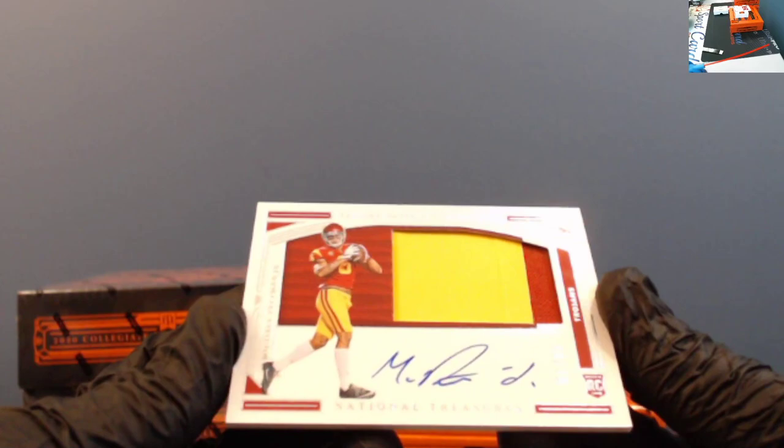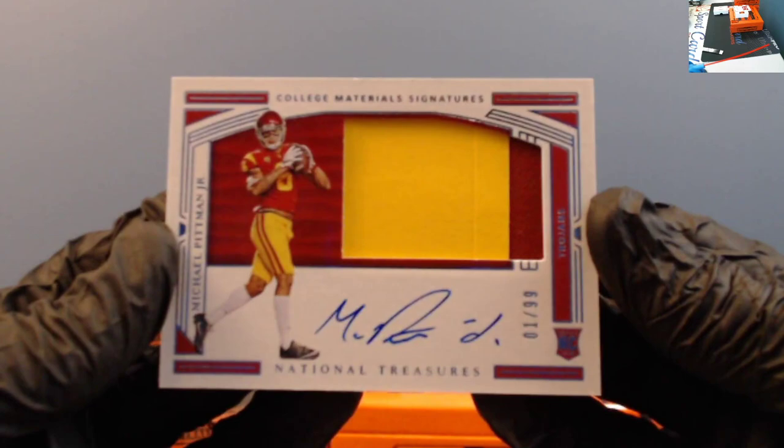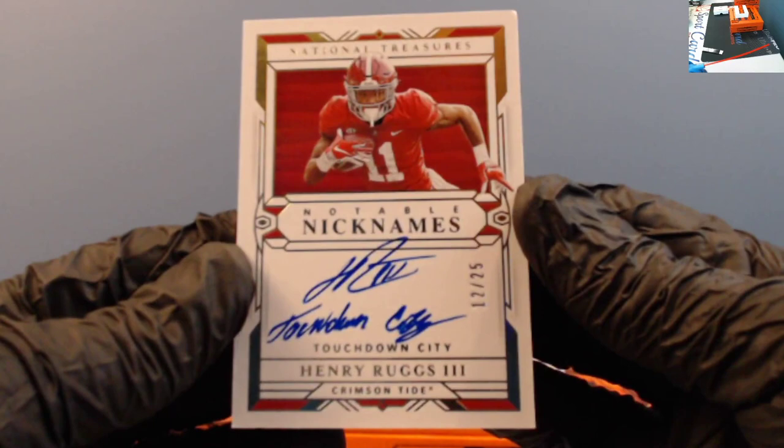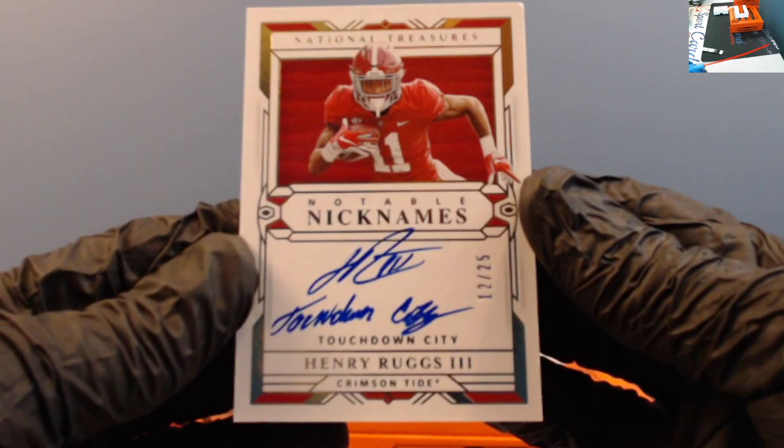One of 99 Michael Pittman, two color patch. One of 99 Michael Pittman. And a 25 Henry Ruggs, Touchdown City, notable nickname. That's cool. 12 of 25 Henry Ruggs. And signed his nickname.